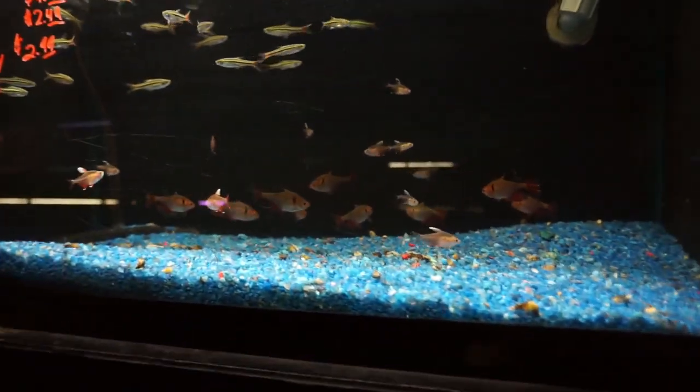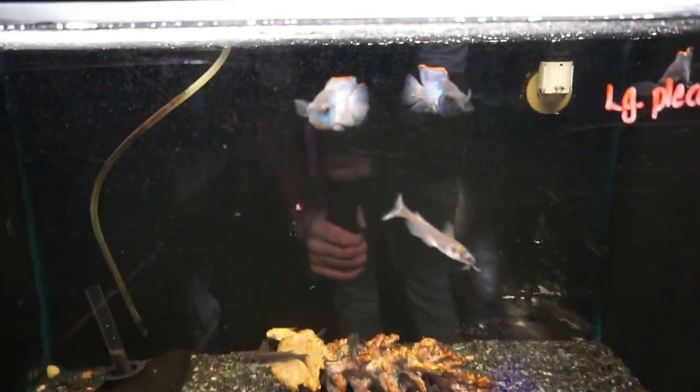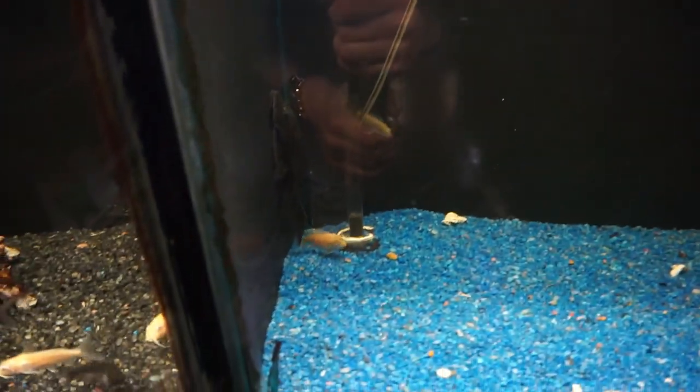Got some candy canes and actually some fancy serpae, and then a few brilliant rasboras. Down here, got some channel cats, albino and regular, and some medium size blue catfish. Check those guys out, looking great. And then over here, just some medium sized plecos and a few little baby African cichlids.